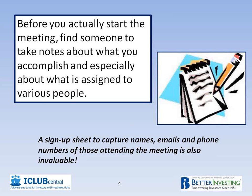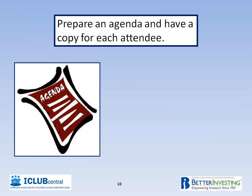It's also probably going to be necessary to have some kind of a sign-up sheet ready to go. You want to capture the names of the people that are at the meeting, their email address, their phone numbers, maybe even their street address, but especially their name, email, and phone will be invaluable as you move towards actually creating the club the very first time.